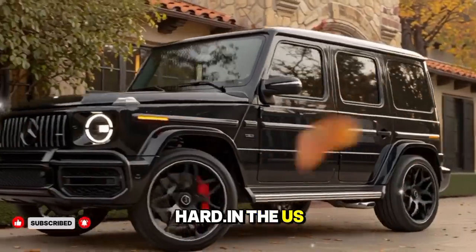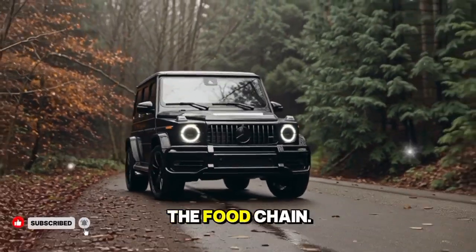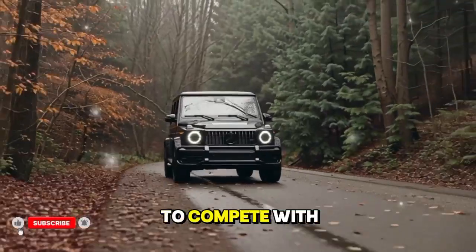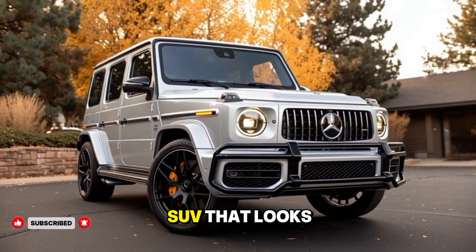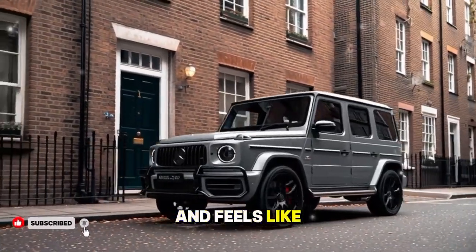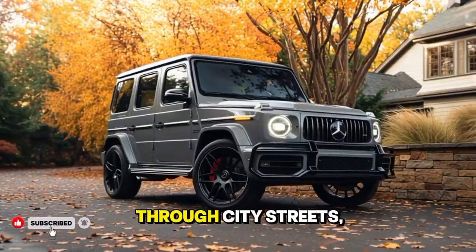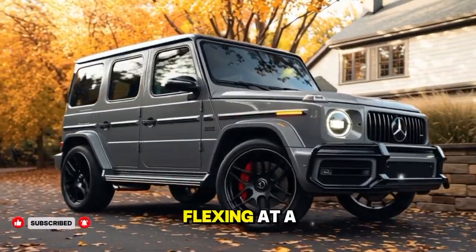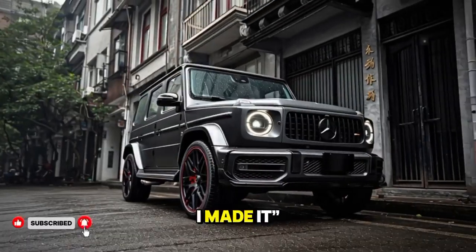In the US market, where SUVs rule the roads, the G63 sits at the top of the food chain. It's not trying to compete with crossovers or family haulers. It's in its own lane. A luxury performance SUV that looks like nothing else, sounds like thunder, and feels like a boss move every time you grab the wheel. Whether you're rolling through city streets, highway cruising, or flexing at a valet stand, the G63 delivers that, yeah, I made it energy.